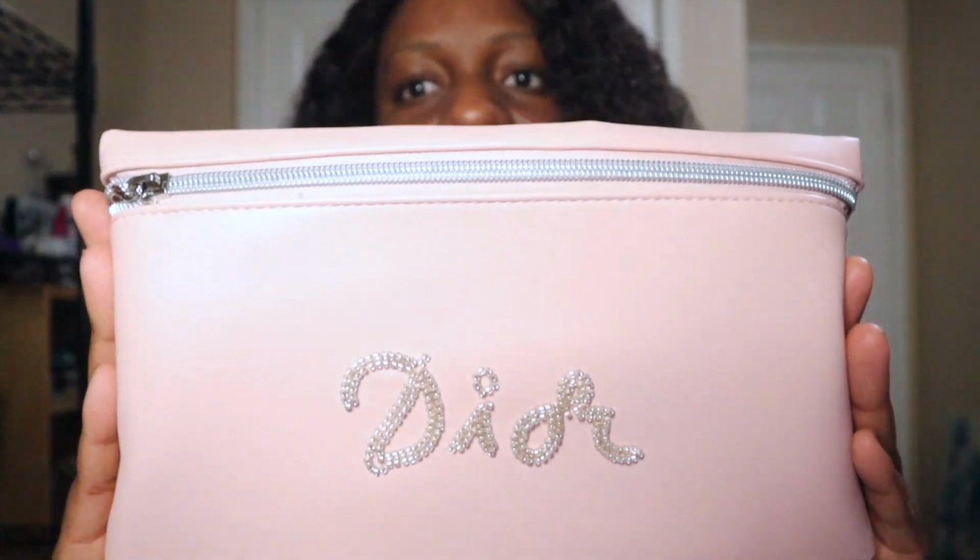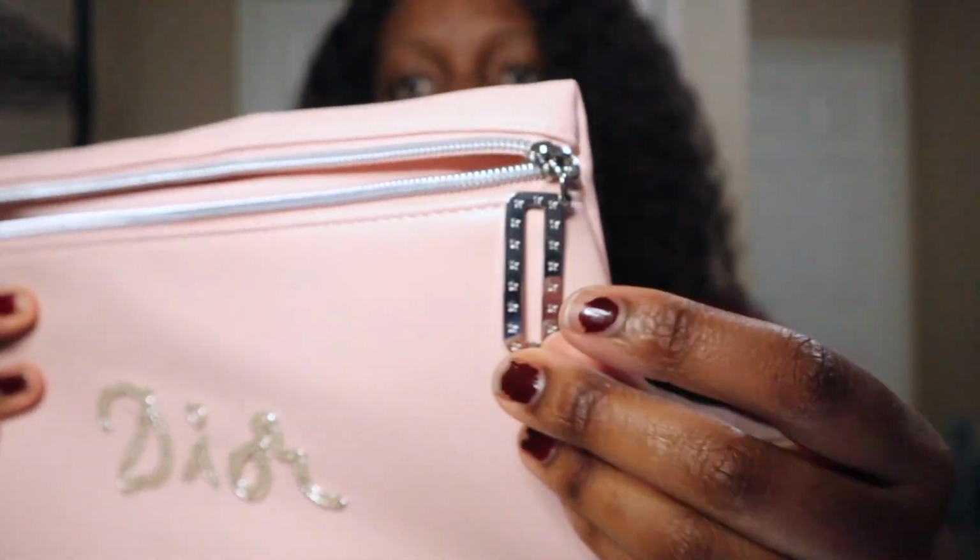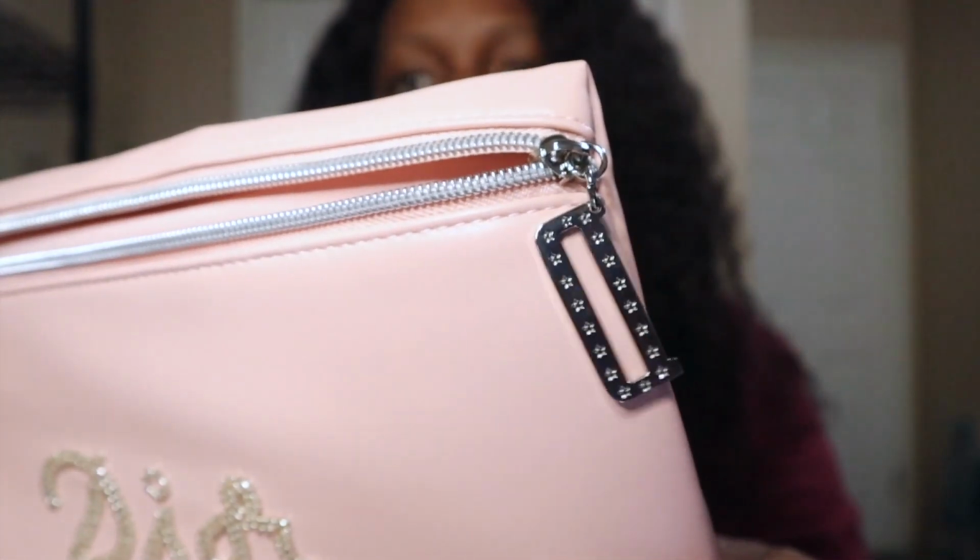And then we also got a gift with purchase, this cute little Dior clutch. It's pink, it's girly. The irony is I already have a pink Dior clutch. It's probably possible to turn this into a purse if you added an insert. The capacity on this is actually pretty dang roomy. If you care about what the zipper looks like, there's the zipper, cute little D.